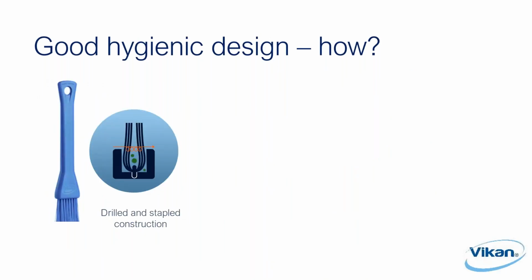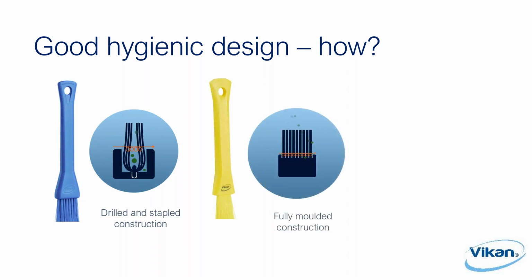As you can appreciate, making a hygienically designed brush is incredibly difficult. Fundamentally, it goes against all of the hygienic design principles. You take a solid block of plastic and you drill it full of holes. You then fix a load of bristles into it using a metal staple, providing a perfect place for food and bacteria to accumulate and for biofilms to form. So we tried to design something that improved on that, and here we have the fully molded version of a brush which minimizes that gap. The holes drilled in a standard brush can be up to 1 centimeter deep, whereas the gap here is 1 to 2 millimeters, which is still not perfect, but is certainly a huge improvement and will aid the cleaning of this type of brushware.